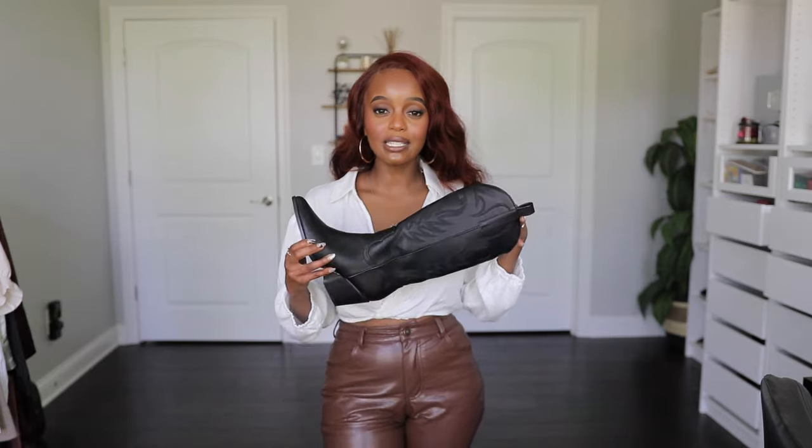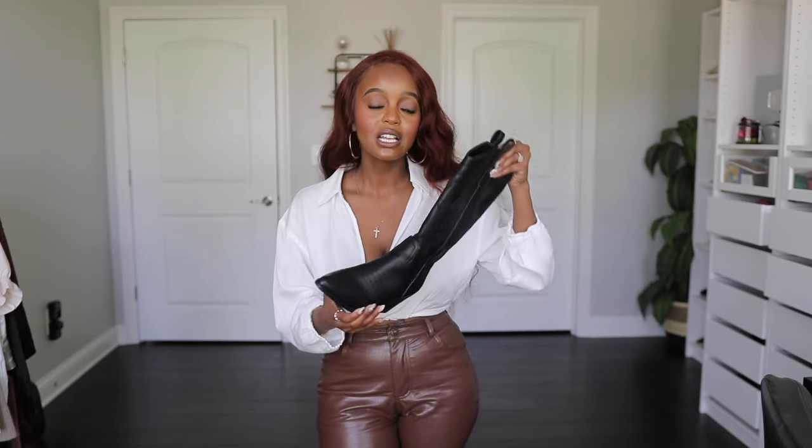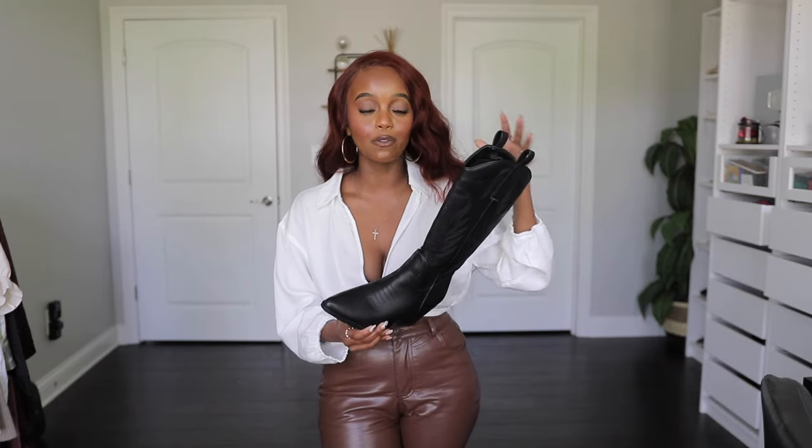Now, I got these in a size 6. I am normally a size 5, 5.5, also sometimes 4.5 in kids. The 6 does run a little bit big, but for me, I felt like these do fit really good. Like, they run a little bit small.